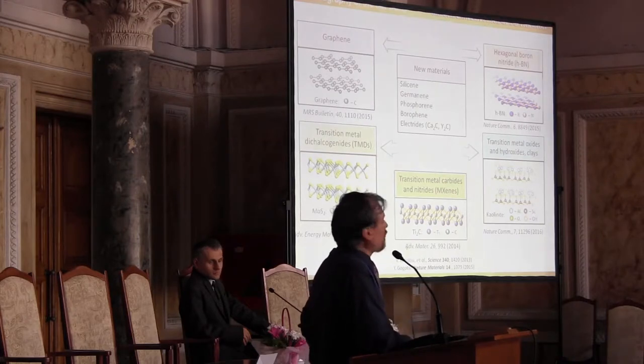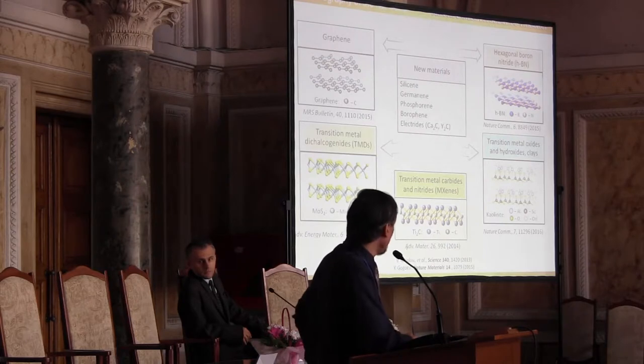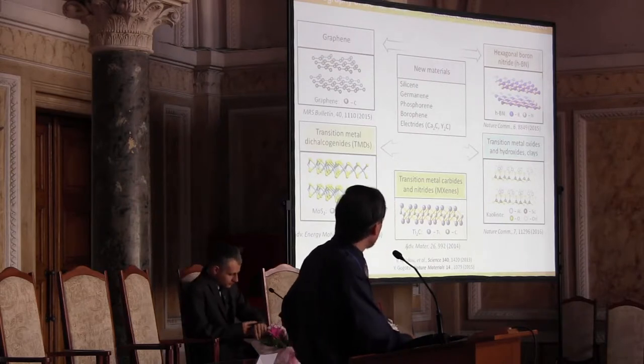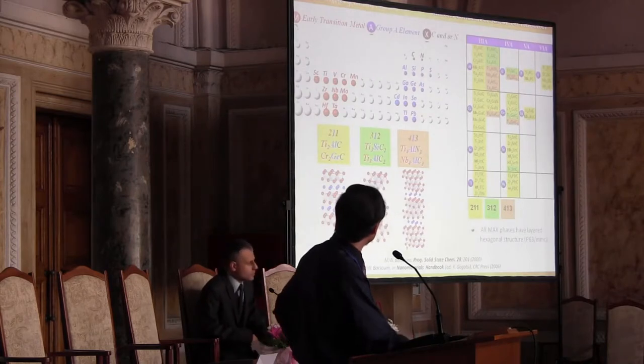So MXenes are basically 2D forms of traditional transition metal carbides, such as titanium carbide, vanadium carbide, niobium carbide, and so on. Can you move to the next slide, please? I'm not sure why it doesn't work properly.